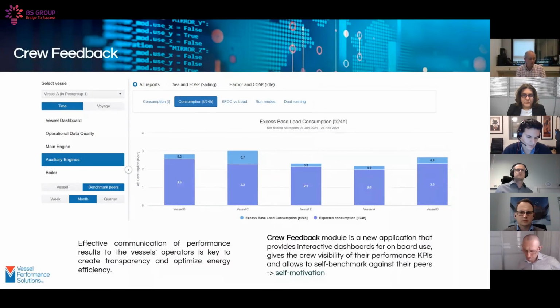And going forward, we will see more and more transparency. And we do believe that the old way of reporting, that you just report to the charter party, will not be sufficient in the future. So we have to address the crews, and therefore we have developed the crew feedback module.